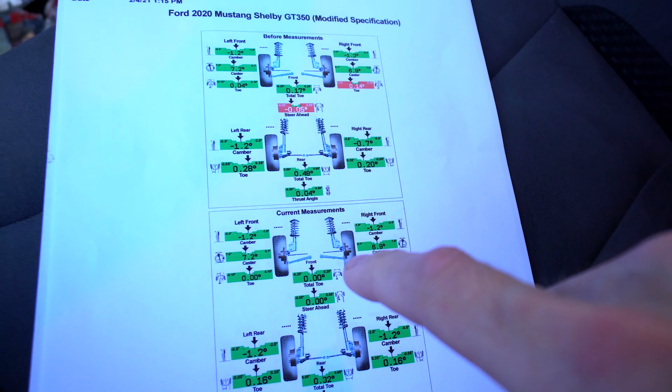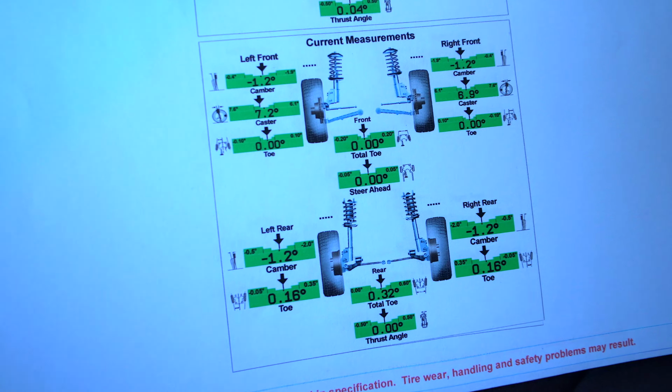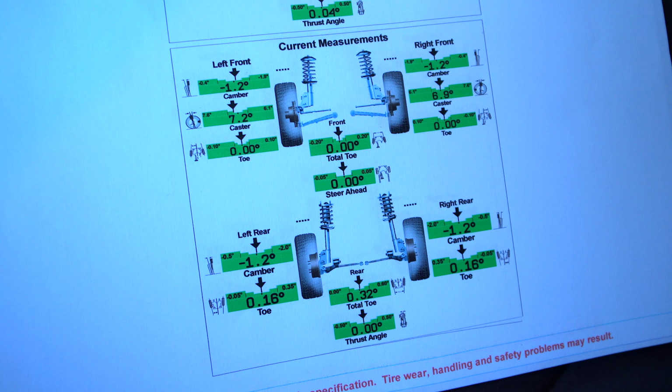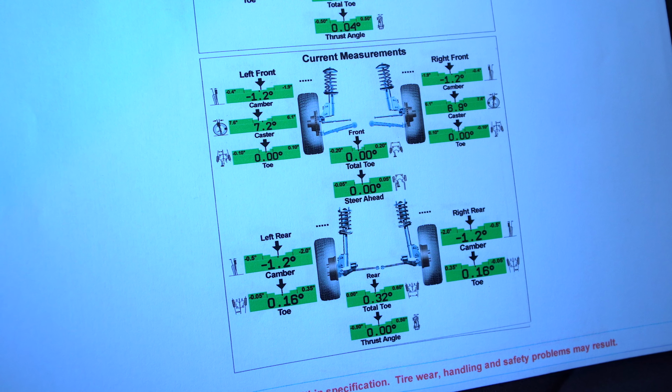So here we go, guys. Here is the final results from Freehold Tire. You can see right here, it is a perfect alignment, absolutely perfect. John was able to get the camber all the way around the exact same, and the toe is literally perfect.